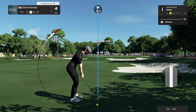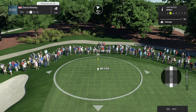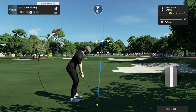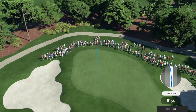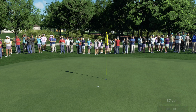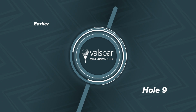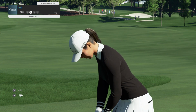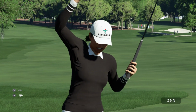Oh, that's a high caliber shot. Sitting at -8 in their round. This looks to be heading to the green. Wow, what a shot. And they've been rolling the ball great today. Another great look. Well, these are certainly shot savers. What about this long-range putt? Nice putt to make that one.